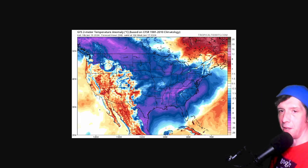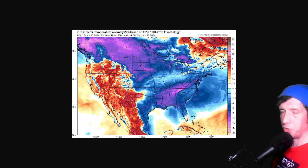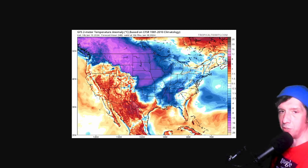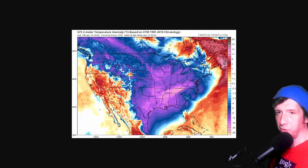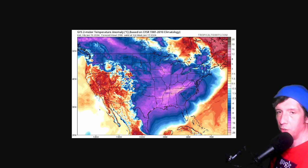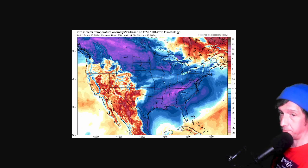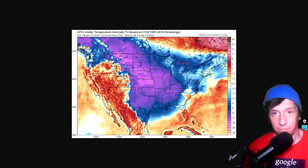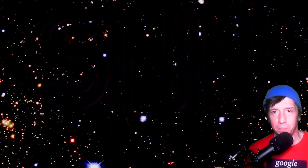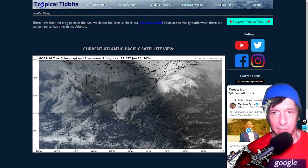And finally, the temperature anomaly in degrees Celsius. Same model, GFS 72-hour. As the cold spell continues here, especially in the north-central part of the U.S., temperatures remaining like 16 degrees Celsius below normal over like a third of the country. That's on the cool side. Anyway, tropicaltidbits.com is where we get those forecasts from. Shout out to Dr. Levi Cohen.